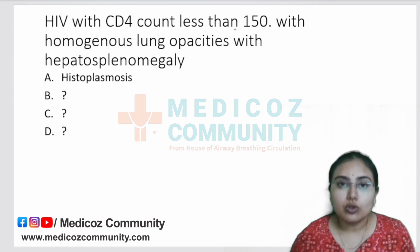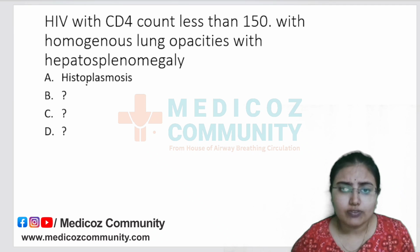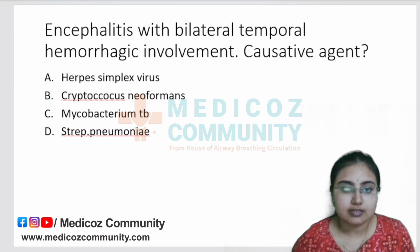So there was one more question of an HIV patient with CD4 count less than 150, homogeneous lung opacities with hepatosplenomegaly. And this, I think, was very typical of histoplasmosis. This was the answer. Histoplasmosis was your answer. I think the other answer was cryptococcosis, as far as I remember. And I think most of you got it right, because all of you were happy to see the picture also with hepatosplenomegaly and lung opacities. So good that you got your HIV answers right.